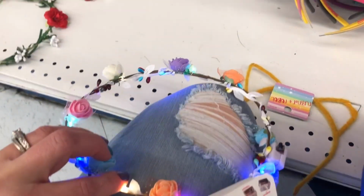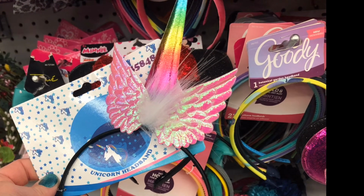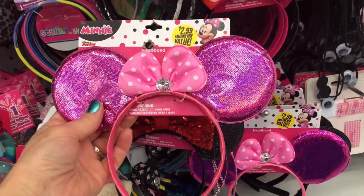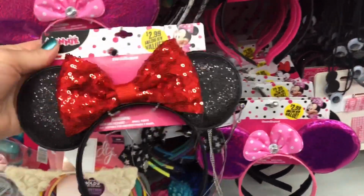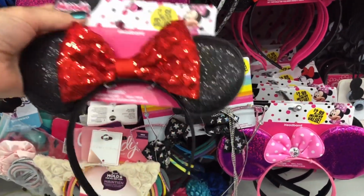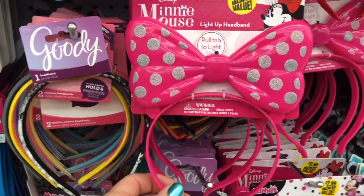Yes, please. This is absolutely adorable. I just love it. They had so many cute headbands. Here is a Pegasus headband. They had a huge selection of these mini headbands. You cannot beat the price. That one's my favorite. You go to Disneyland and these things are super expensive.